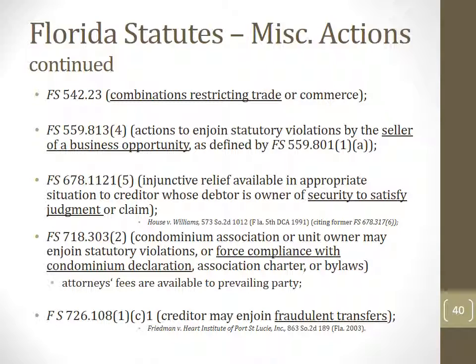In the condominium association context, and also in the homeowner association context under Florida Statute 720, the association or a unit owner may enjoin statutory violations. Also can force compliance with the declarations, the condominium declarations, or charter or bylaws. And attorney fees are available to the prevailing party. Lastly, a creditor may enjoin fraudulent transfers under Florida's Fraudulent Transfer Act.